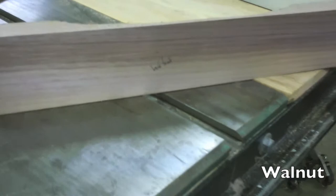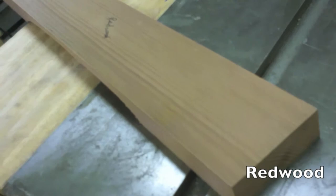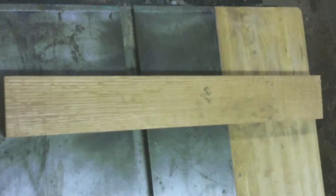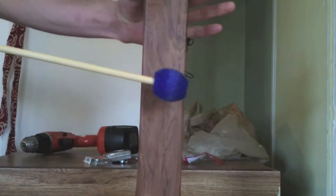Our six domestic options include walnut, ash, cedar, redwood, sassafras, and red oak. Of the six, we determined that sassafras is the loudest, most resonant, and most durable of the domestic specimens. After settling on sassafras for our marimba bars, we just needed to find a lumber yard to buy a supply of it.